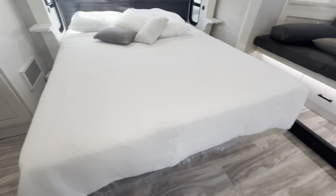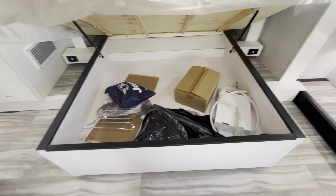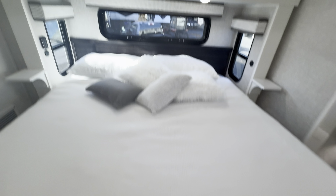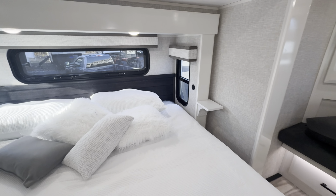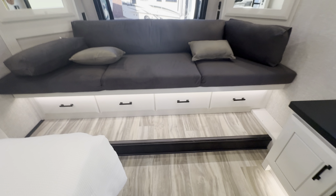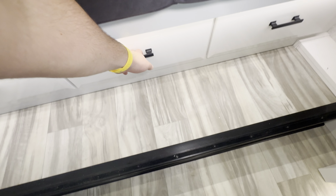King size mattress. Then under the bed's a bunch of storage as well. So you get a massive storage down there too. Then you've got outlets and USBs on both sides of the bed there. Then you have this nice window seat up in front with storage drawers below it.